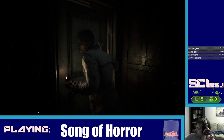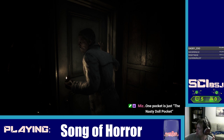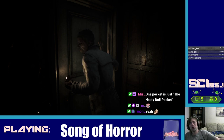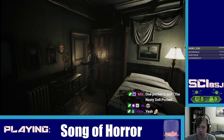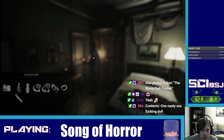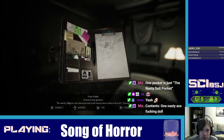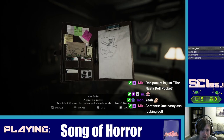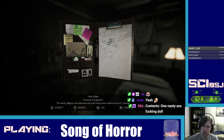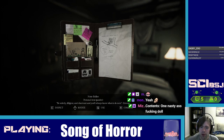I always find it interesting this dude is carrying around books worth of notes, and at this point I feel, well, he's got that nice little folio. One pocket is just the nasty doll pocket. We don't look at that pocket anymore. So there's nothing behind that door, and I feel safe to look in it. But hey, look at my inventory. You see this? I have a note folder. It's very official. And we have a meeting at 17:30. Thank you very much. And the address of this place is written in here like four different times.